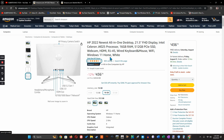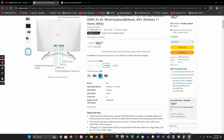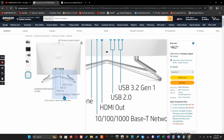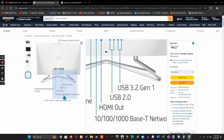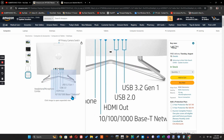See, this is Windows Home, so you're going to be limited to certain things. What is this? Oh, they have a terabyte. How much is that? Same price. Huh. They've got a lot of these. Walmart sells this too. So this is 10, 100, 1000. Remember, in networking terms, the 1000 is really 600, the 100 is 60, and the 10 is 6. That's the true speed. This is buzzwords.